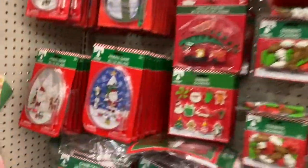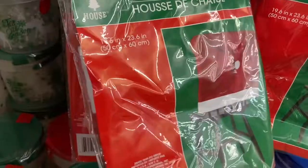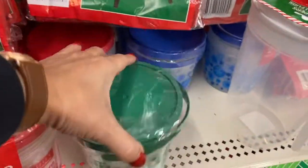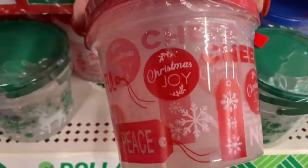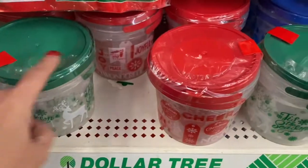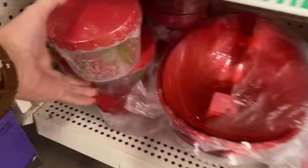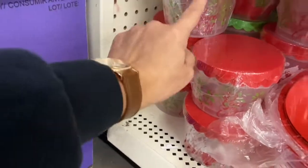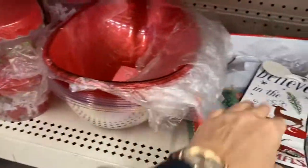Then over here, I think these are so cool. These chair covers. And then you have, this is a double pack of the plastic containers. So you have the deer, 'tis the season. And then you have this one that says cheer. And you have these blue ones right here. And then this here says peace on earth. You have some more back there with the Christmas tree. And then these are the red bowls and white bowls.